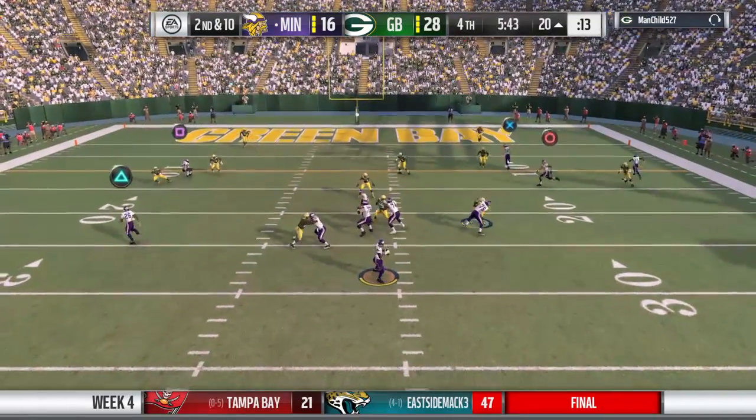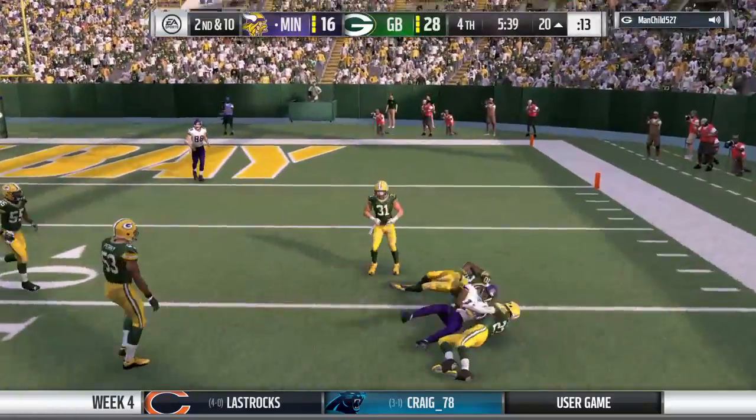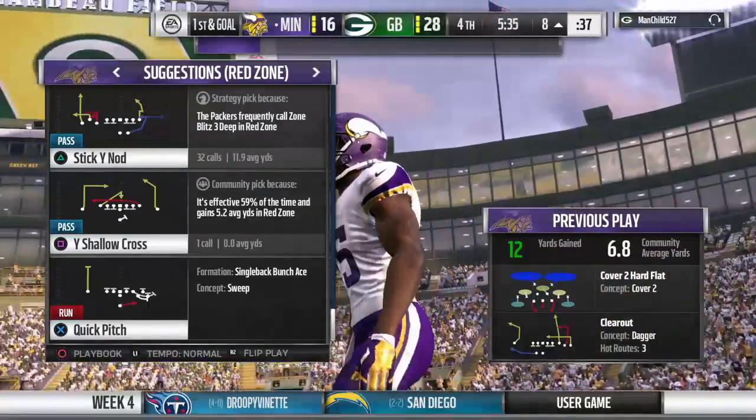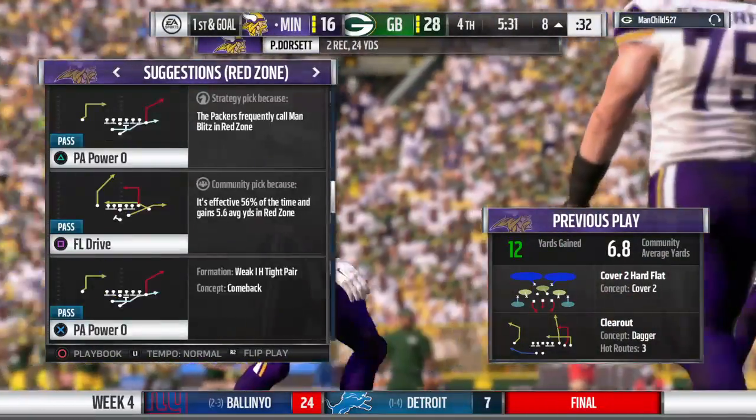On second down, Bridgewater again. This will be caught inside the 10. And they've got it inside the 10 at the 8. It's a nice pickup of 12 yards, and it gives them a first and goal.